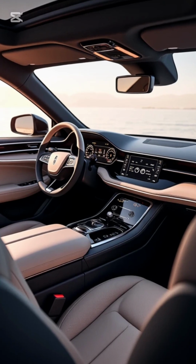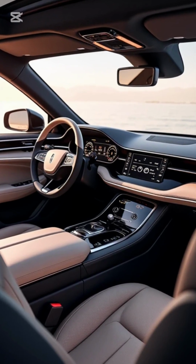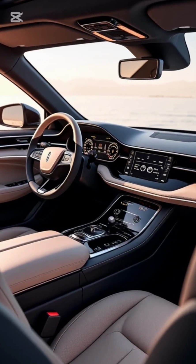A digital instrument cluster and a head-up display keep important information easily accessible to the driver. Wireless charging, multiple USB ports, and a Wi-Fi hotspot ensure that all passengers stay connected on the go.